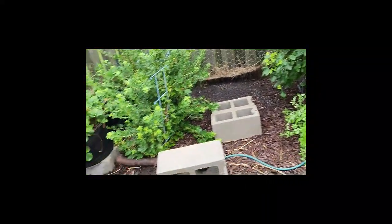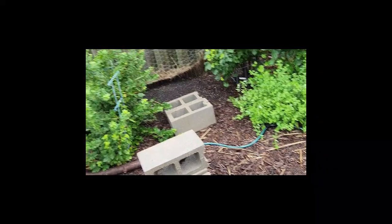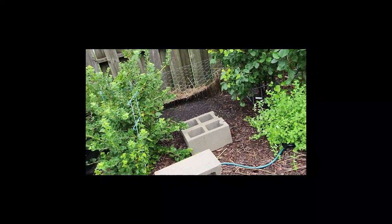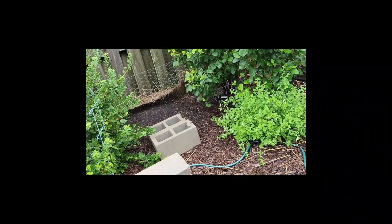But anyway, I've picked berries here. I had currants, I had gooseberries. The currants that I picked, I think were called the pink champagne. They were a light pink color. The gooseberries, there were 2 varieties of those as well. I picked a light green one. I'm not sure which variety that was.